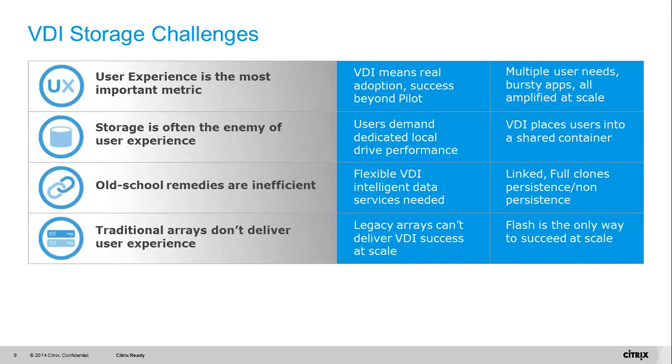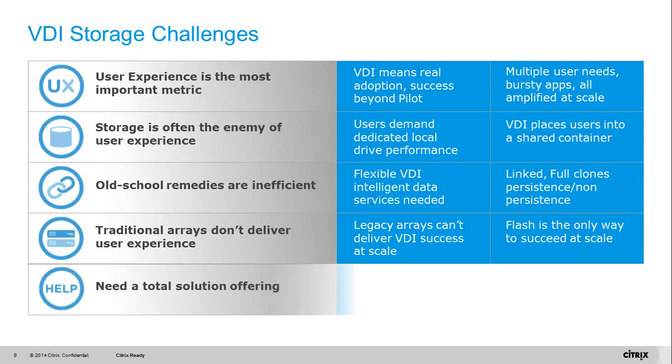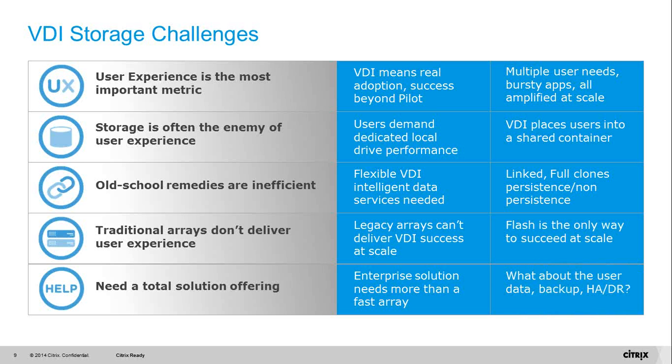Speaking of scale, I see organizations piloting VDI with, say, 100 to 250 desktops. Now, any storage array, especially flash-based ones, can do a small number of desktops at proof of concept level with most of the array being empty. But as you roll into production and increase the number of desktops, as the array capacity starts getting utilized, that's when you start discovering major headaches.